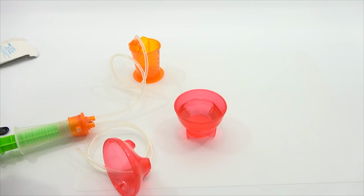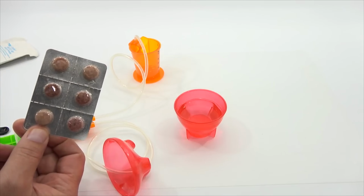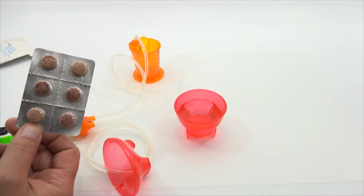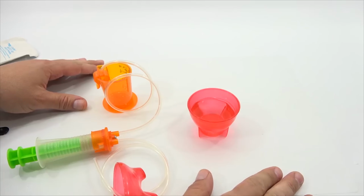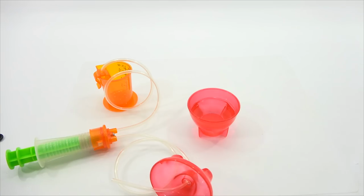Okay, so then, last but not least, drop one brain juice tablet into the heart mug full of water and quickly place the heart mug top on the heart mug bottom. Then it says, holding the cylinder horizontally, so this way, pump the plunger and make the fluid travel from the heart to the beaker. Let me see if I can get this set up better. I'm guessing I'm going to have problems with these tablets. I had a problem the last time I used this kind of tablet.